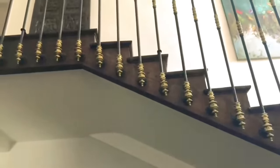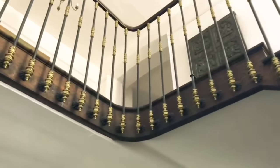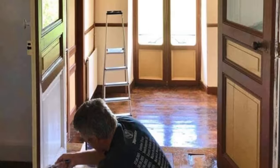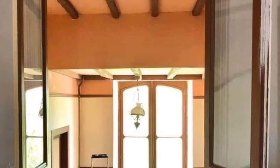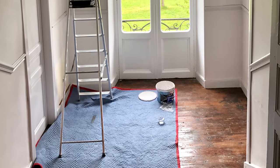Once again, we're venturing up the grand staircase to the second floor and the front of the chateau. This area was really dark and depressing, with some very weird colour choices when we first moved here. Yet gradually over time, we've been able to change that.